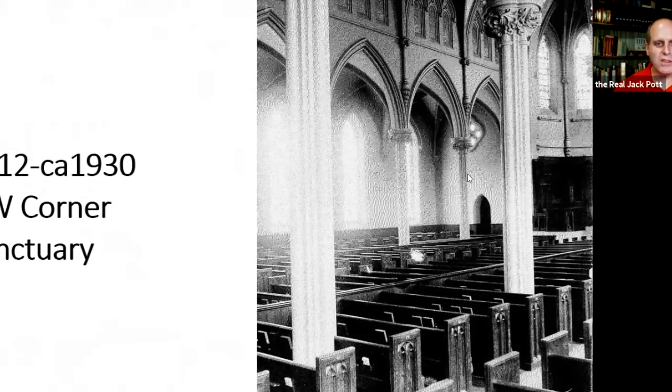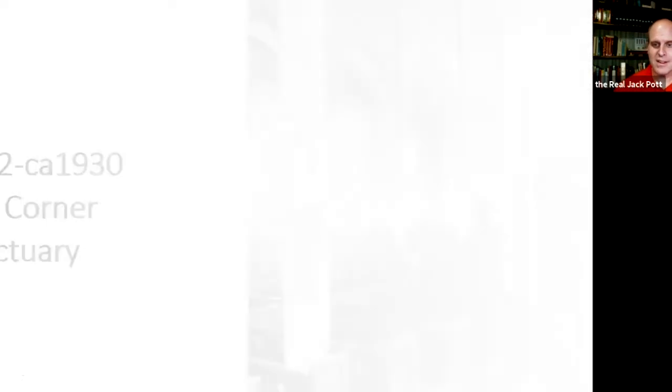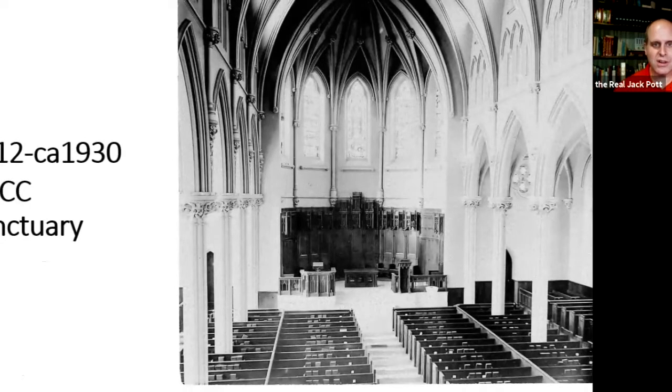From 1912 to about 1930, this would have been what the northwest corner of the sanctuary looked like. You see the little doorway that was put in, but there's no carved arch over top of it. And the reason I say up to about 1930 is because it's sometime in the 1930s, after the death of Reverend Willis Butler in October of 1930, who was the third minister of the church. One of the arches actually is in his memory, so we know that it happened after he died, as it were. But you could see then that the pew ends are all squared off as we would see them now.